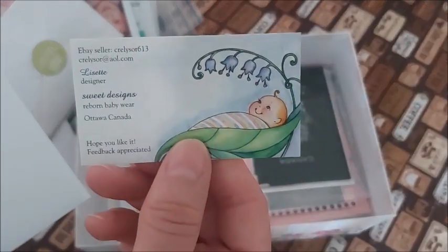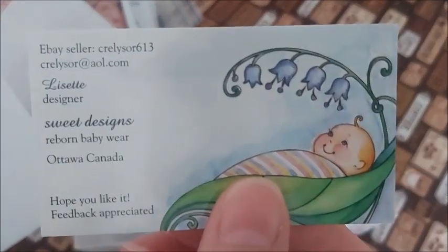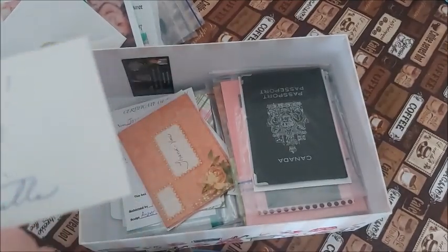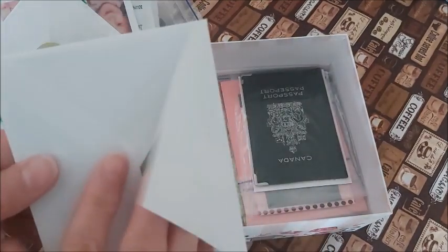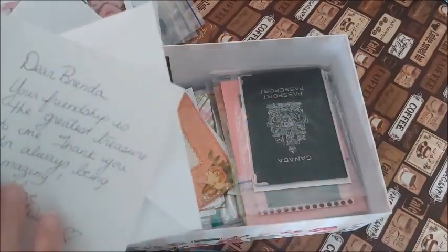Another random business card from, oh, Lizette. I don't know if she's still reborning. I've never seen her post in a long time. I bought a couple of dolls from her, well, one secondhand and one from herself. So this must be Wendy.